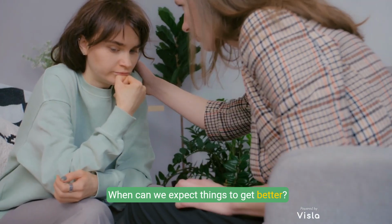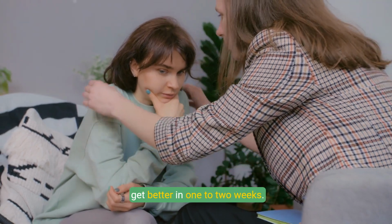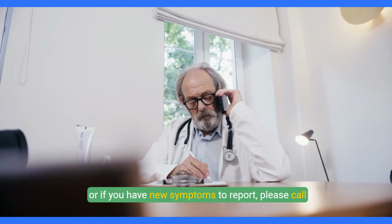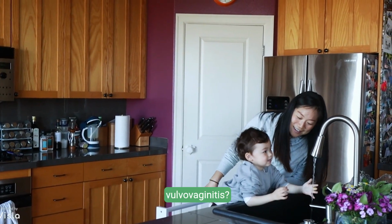When can we expect things to get better? Using the self-care tips above, symptoms usually get better in 1 to 2 weeks. What if things are not getting better? If your child-teen's condition does not improve, or if you have new symptoms to report, please call your doctor. How can I prevent my child from developing vulvovaginitis?